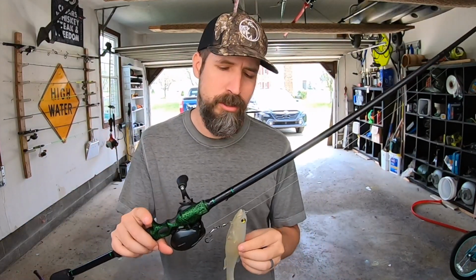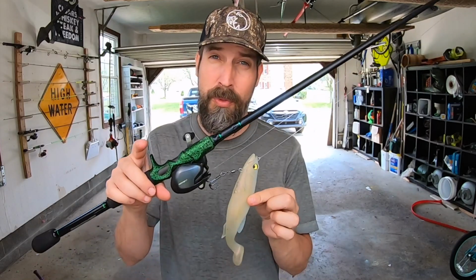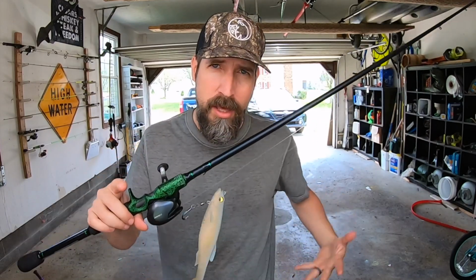And for an 8-inch swim bait, I'm gonna be throwing it on 20-pound fluorocarbon. This bad boy will pick you up some chunkers and it has some really great drawing power. So I'll throw this in 20 feet of water and get those big girls to come up from the bottom and snatch it.